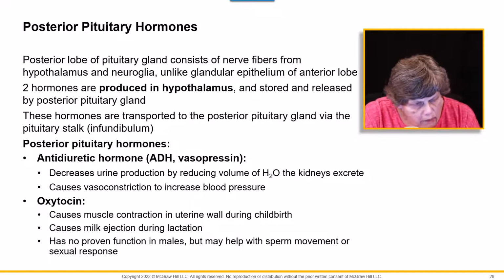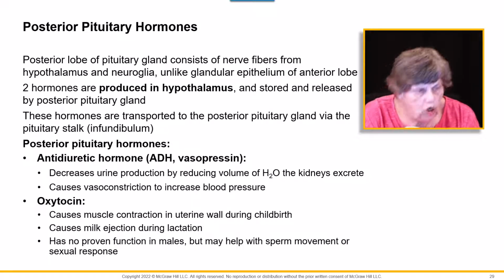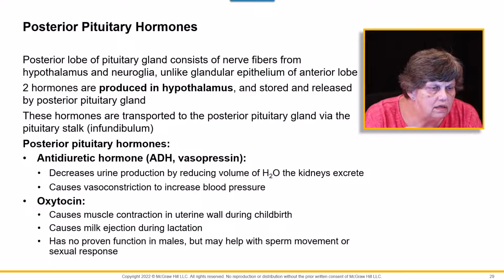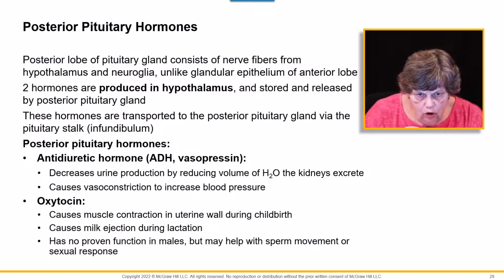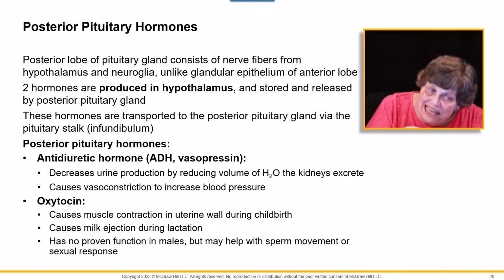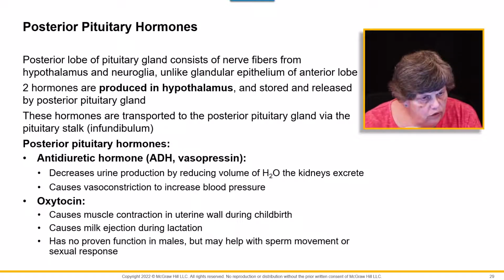And the way to remember what this does is when you think about a diuretic, you pee. You're trying to lose water. So this is an antidiuretic, all right? And when you urinate in large quantities, you're losing water, you're losing sodium. So what antidiuretic hormone does is it decreases urine production because it decreases the volume of water that the kidneys are losing.